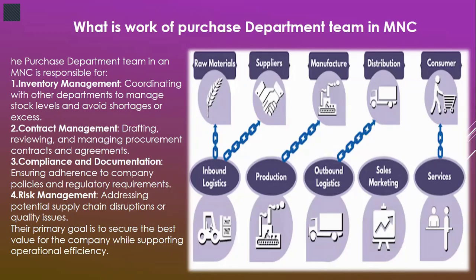Then contract management. This is very important. What kind of contract needs to be drafted for the vendors? How to review this contract and how to manage this contract with the vendors needs to be checked. In this contract management, the limit needs to be checked, credit terms need to be checked, and time of delivery needs to be checked. Then compliance and documentation, this is the third.